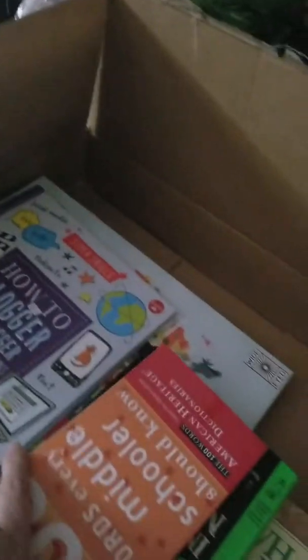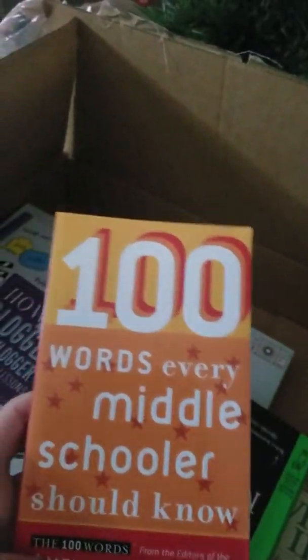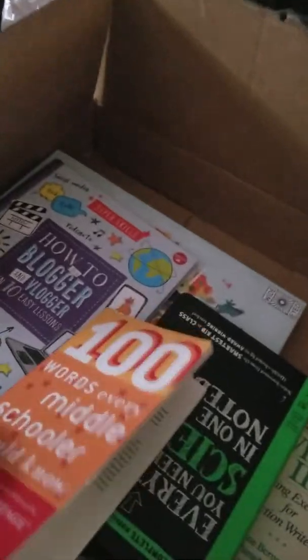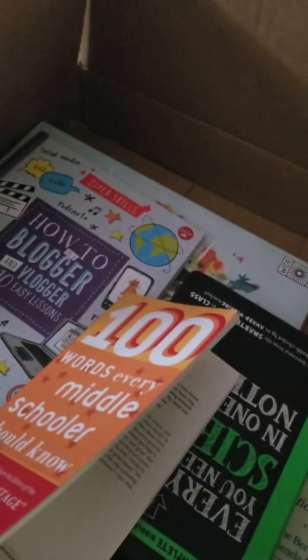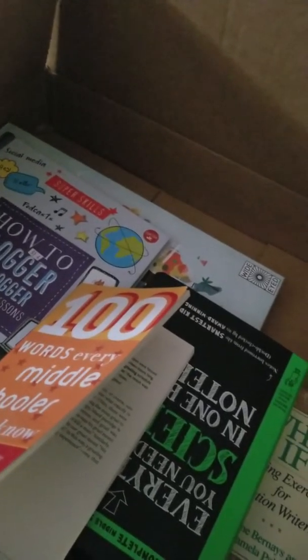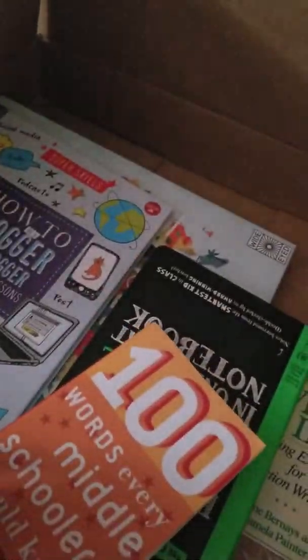Okay, we have 100 words every middle schooler should know. This is very interesting. Let's see. What could be in here? If you homeschool, if you don't, there's words that all kindergartners should know. There's, I believe it's spelled DOLCE, list of words that certain grade levels children should know. So this is for middle school.